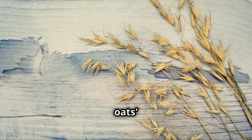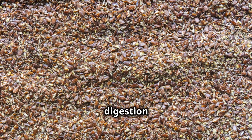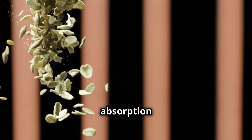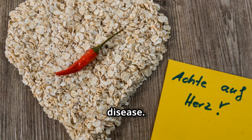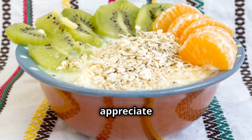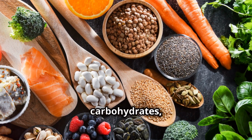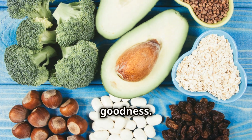And let's not forget about oats' heart-healthy benefits. Those same beta-glucans that work wonders for digestion also play a role in lowering cholesterol levels. By binding to cholesterol in the gut, beta-glucans help prevent its absorption into the bloodstream, promoting a healthy heart and reducing the risk of heart disease. So the next time you reach for a bowl of granola, take a moment to appreciate the nutritional powerhouse that is oats. These humble grains with their impressive fiber content, complex carbohydrates, and heart-healthy benefits are the true heart of the matter when it comes to granola's goodness.